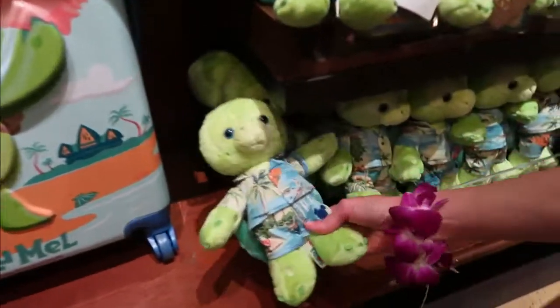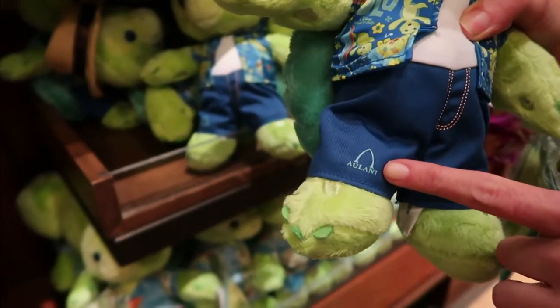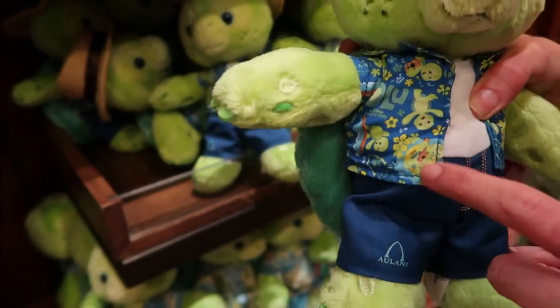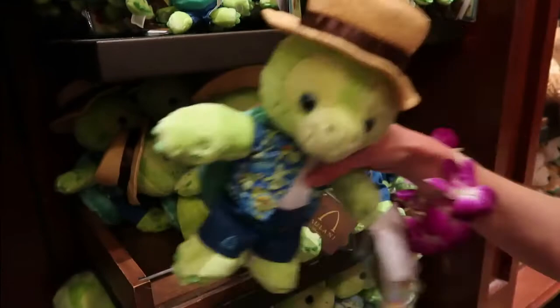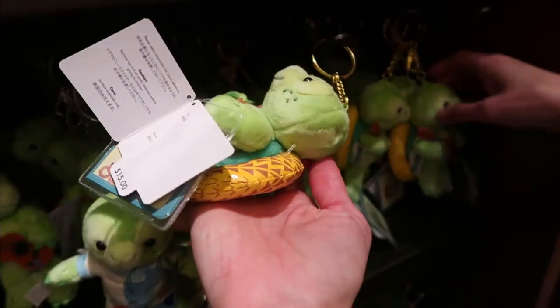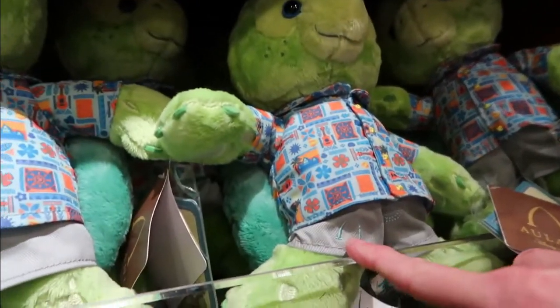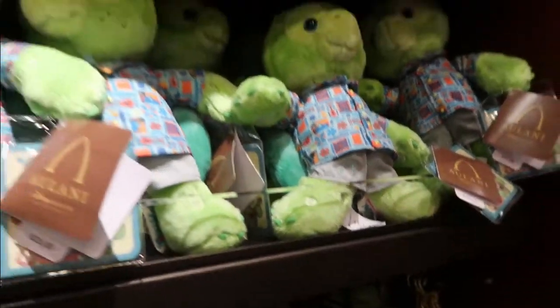A suitcase here. Different outfits for Olu. Some say Aulani. Baby Olu on his shirt and his hat. And baby Olu on his floaty. And then here's another outfit. And there's Aulani on his pants there.